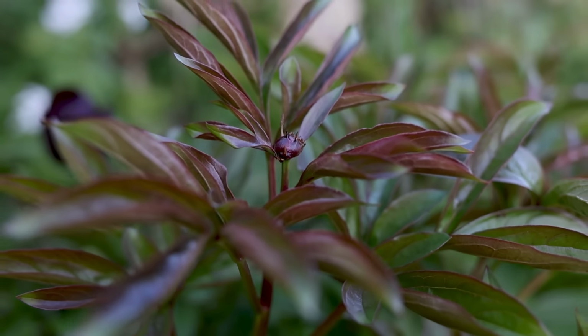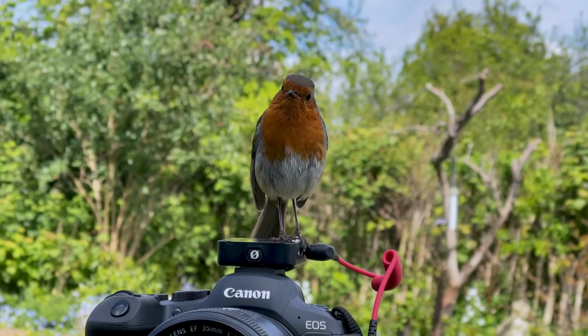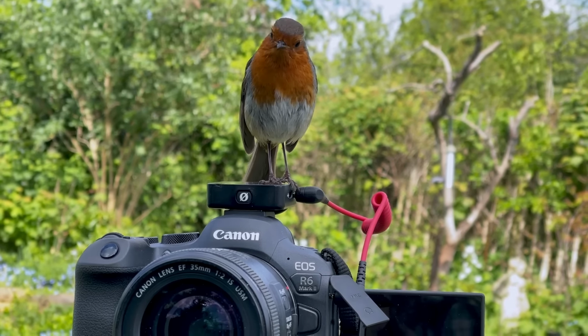Hello, Robin. You've got to stop doing that. You know my robin friend? He's getting ever so friendly and he's currently sat on the camera. Yes, please don't poo on my camera. It's rather new. But yes, oh, a heron. My gosh, all the birds are out today. I'm sorry, I'm so distracted. But yes, we've got a beautiful evening.